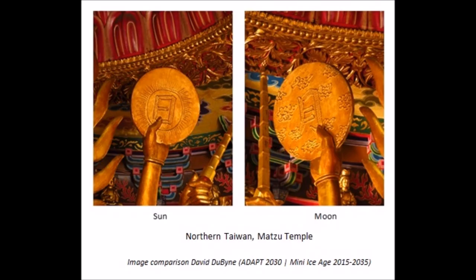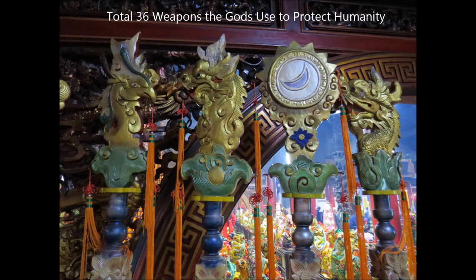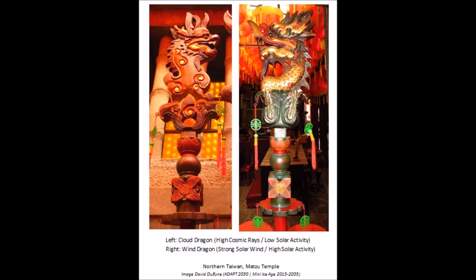The Chinese have studied the sun and the moon for thousands of years. They've broken it down and encoded it into 36 weapons the gods use to protect humanity. Left, Yunlong, low voltage current stream, cosmic ray bombardment, clouds on our planet affecting agriculture and society.